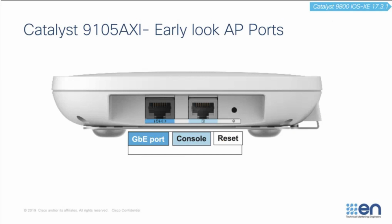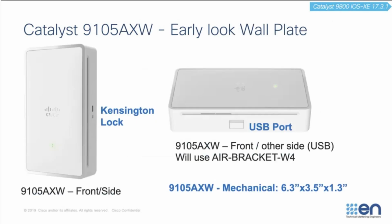This is the internal version. On the side, it's very simple. It's a clean form factor. So it has the gigabit Ethernet port. It has the console and the reset button. And the wall plate actually has this Kensington lock. It has a USB, and the USB puts out 4.5 watts.